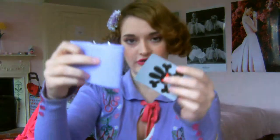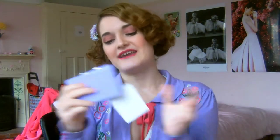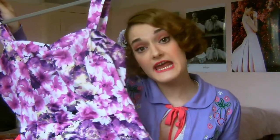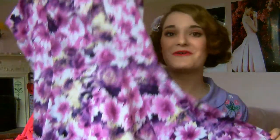And I also got a purple waspy belt. This is a Hell Bunny one to wear to cinch in the waist of the dress. I love my waspy belts. And now I have four colours with this purple one. But this would be so beautiful for any kind of event, a summer wedding, or I'm probably just going to wear this every day because that's my life. I have a dress. But it's so, so, so, so pretty.